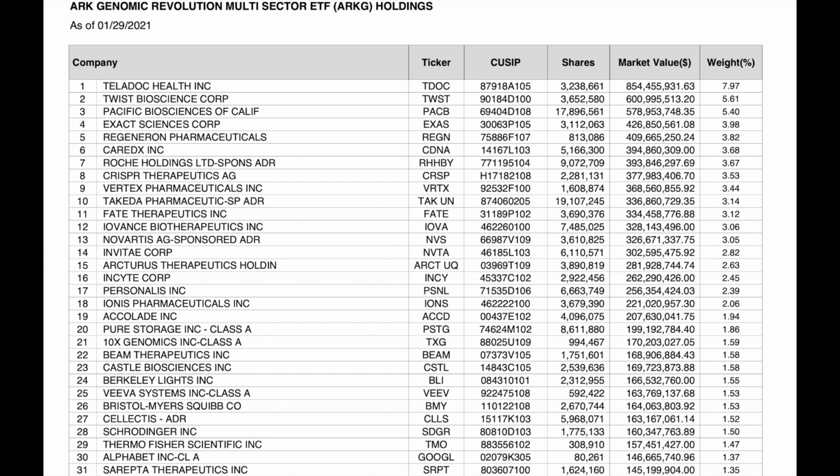So Cathie Wood and ARK put together a genomics fund, ticker symbol ARKG, and here are the top 30 holdings in this fund, just having to do overall with these health companies, which could be a huge part of the future. A lot of these stocks have started to get hot as well, but they do have a ton more room to run in the long term if all these bold predictions by companies like ARK do come into fruition.